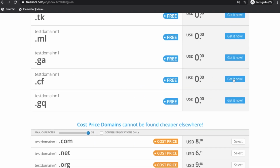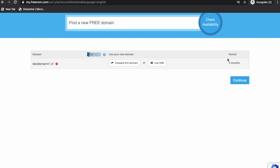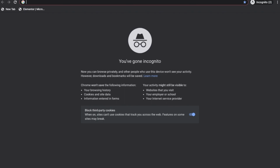Okay, so this seems nice. I've selected one and click on checkout. You can extend this period up to 12 months for free. So I'm going to extend. You can just click on 12 months and continue. Here, what you have to do is enter your email address to claim the free domain. I'm going to use my temp mail because this is a test email for me, but in your case you can use your real email so you would not lose access to the domain name.